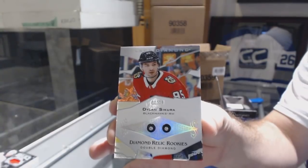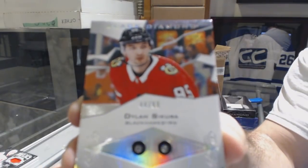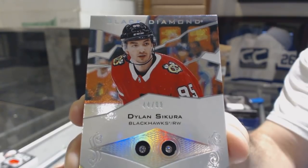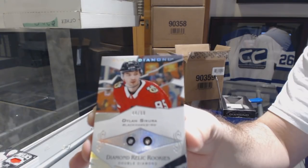So what do you guys think about the diamonds, how they look? You guys like the look of it, hate the look of it? Nice and shiny.